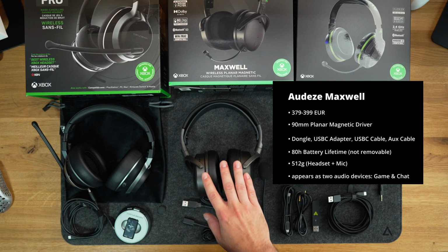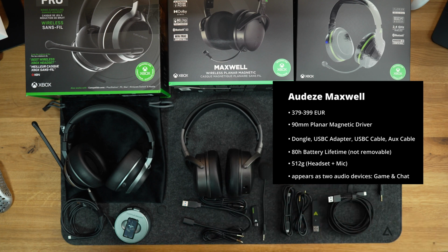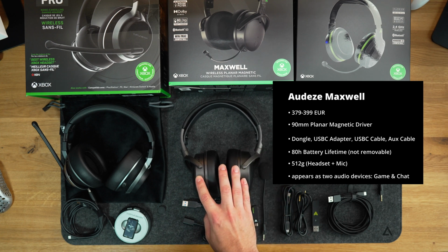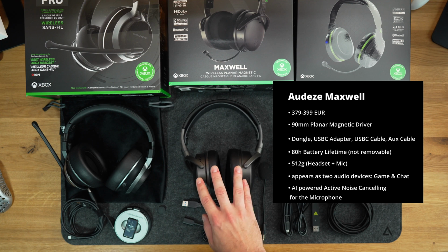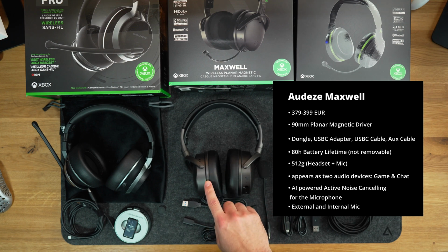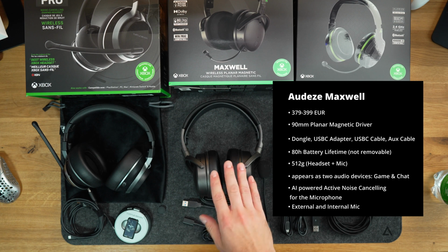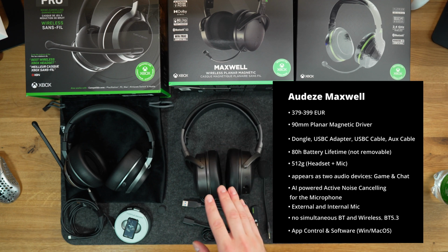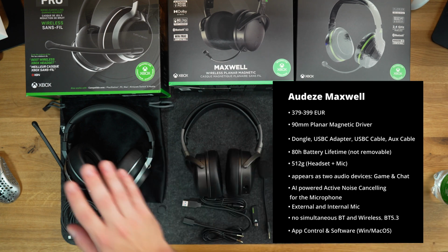The Maxwell doesn't have active noise cancelling, so it doesn't cancel the sounds coming from outside to the inside of the headset, but it has a very good passive isolation and it has active noise suppression for the microphone that's AI based, and it's really good. This is really magic what happens here. I will show you in my microphone check later. It also has the removable microphone, the same as the Penrose, but it sounds different, and it has also internal microphones. Unfortunately, the Maxwell doesn't come with simultaneous Bluetooth and wireless, but with Bluetooth 5.3. For some of you this might be an absolute no-go, and I can understand that. I don't get why they didn't include it in the Maxwell, especially at this price point. When you want simultaneous Bluetooth and wireless, go with the Penrose or go with the Stealth Pro.